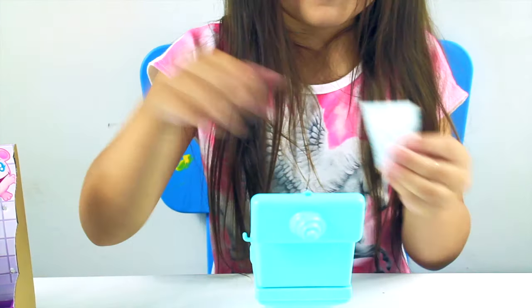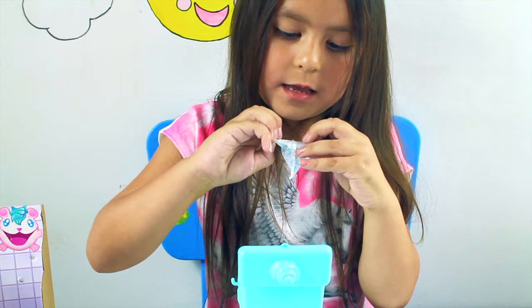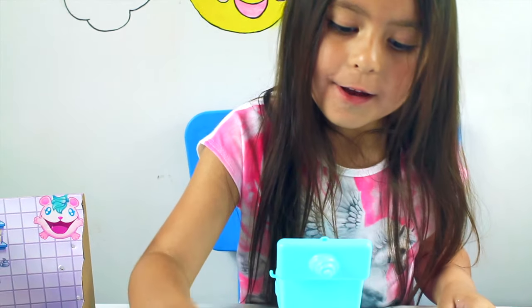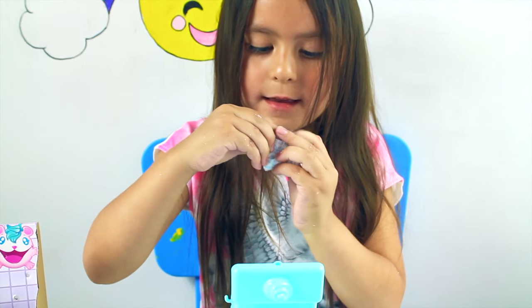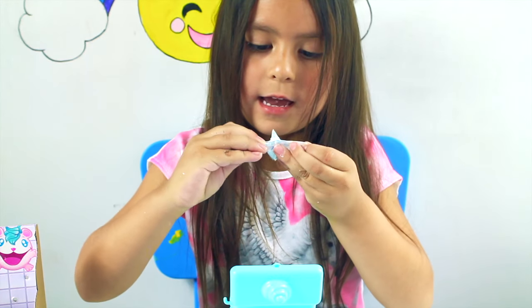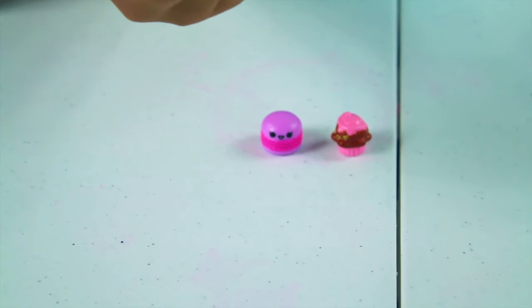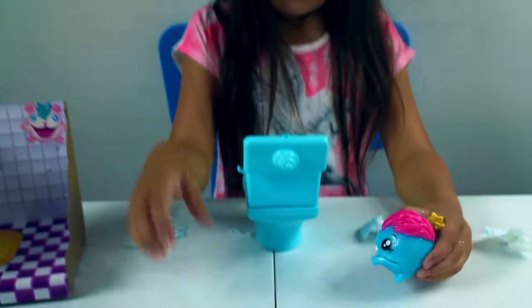Okay, you have more blind bags. Another one? You have one more. This is a little hamburger. A small little hamburger? Me too. Oh, okay. Yeah, that's so cute. Let's see. See? Aww. It's pink in it. You can see it, guys. Those are so cute. Let's try to put one in his mouth.